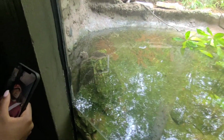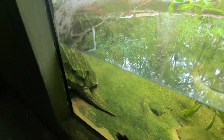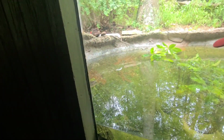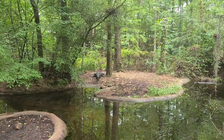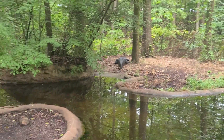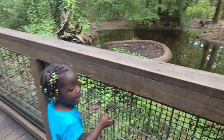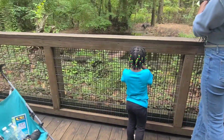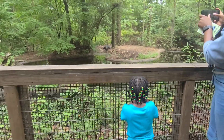No, it's two of them. No, it's one. It's just through the water. It looks like two. Mm-mm, it's one. Oh my gosh, that's huge. Wow. Ooh. Look at the black one, Mom. Aaliyah, come over here.